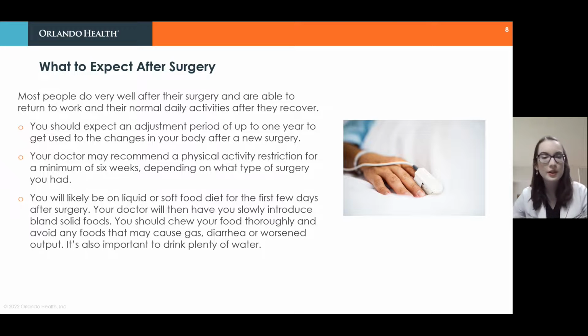So just some general what to expect after surgery. It's really important, even leading up to surgery, to talk to your healthcare team about what you can expect after surgery. Everybody's recovery process is going to look a little bit different, but for most people, it'll take a little bit of time, so be patient with your progress.